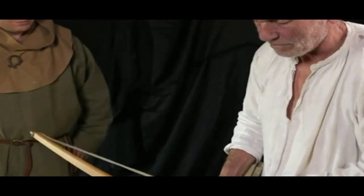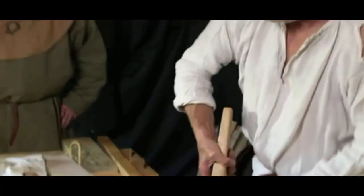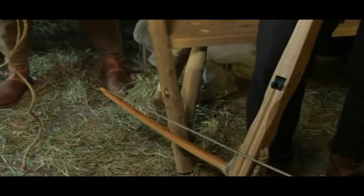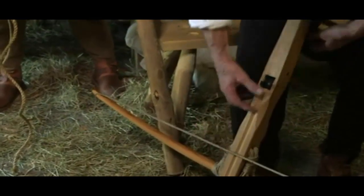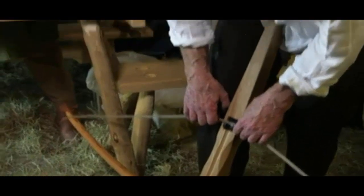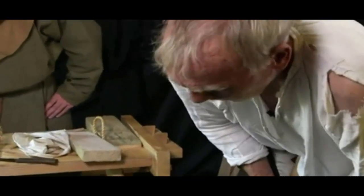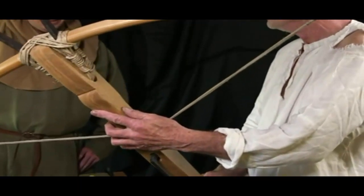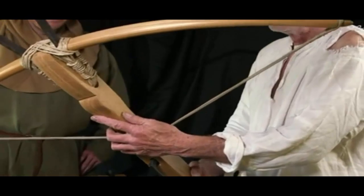OK, now we come to the crunch. We're going to span the bow. Moment of truth. The moment of truth. Now, stirrup works. Get your foot in there. OK, is everybody? Holy mother. That looks pretty good, doesn't it? It looks solid. It's a proper piece of killing machinery, that.